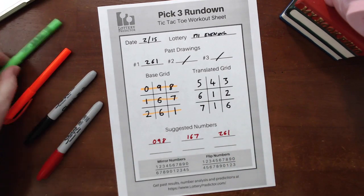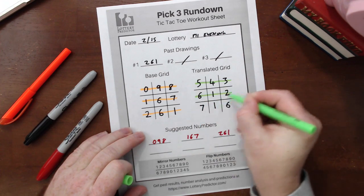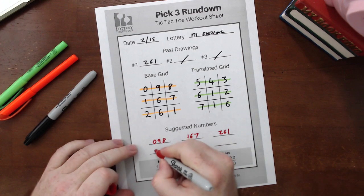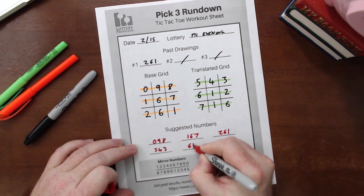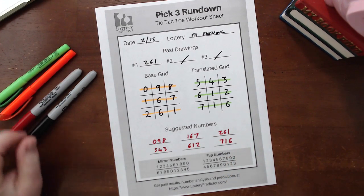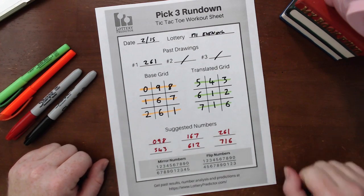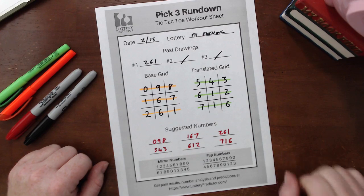And same again in our translated grid. Go ahead and we'll track the across patterns here, the horizontal patterns, which gives me a 5, 4, 3, a 6, 1, 2, and a 7, 1, 6. Simple as that. So you can go ahead and use these in the Michigan lottery if you're in Michigan. If you're in a different state, go ahead and try this rundown in your state. Hopefully this will work for you in your state.